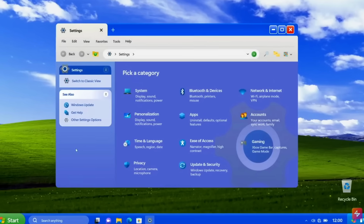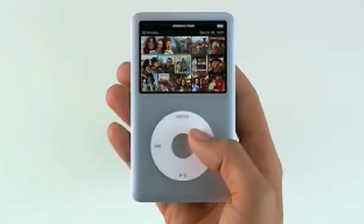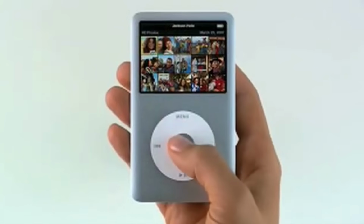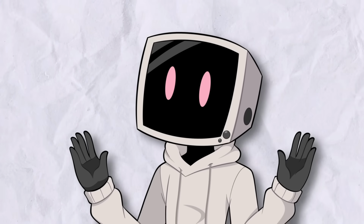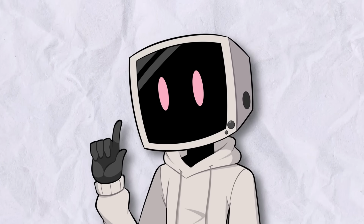A few years later, they made it Windows compatible. Then came slimmer models, better battery life, color screens, album art, video playback. It became the ultimate media player. And Apple didn't stop with just one model either.